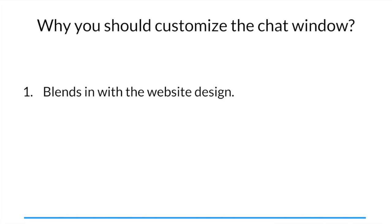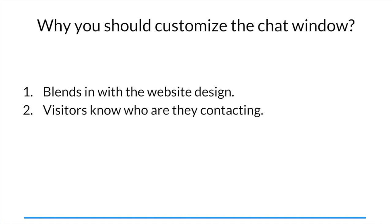So one of the better ways to do that is to make it as similar to the rest of your website as possible. Another reason why you should customize the chat window is to show your customers who they are actually contacting. They need to know that they don't contact some kind of third-party support, third-party company that handles support for you. They need to know that the support actually comes from you and that you are vouching for it and responsible for it.